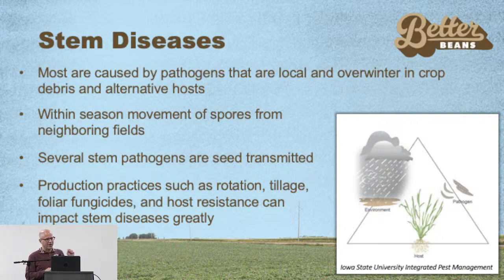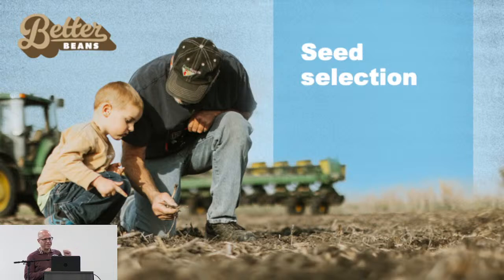Now, I'll try not to use the terms disease and pathogen interchangeably. Those are two separate things. The disease is the symptoms. The causal agents are what we're truly trying to manage, which are the fungal pathogens. A lot of our management of our stem diseases starts with our seed selection.